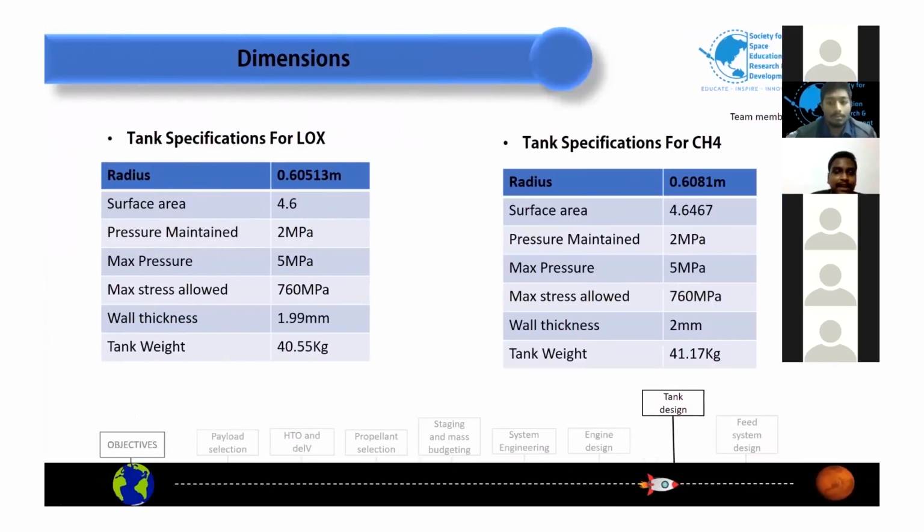And taking a factor of safety of about 2.5, we took the max pressure to be around 5 megapascal, and using those inputs and the formula, we calculated the dimensions of the tank as shown in the table. That's it from the tank design team. Thank you for listening. And Jagdish from the Feed System Design team will continue with his presentation.